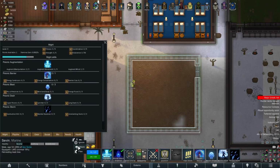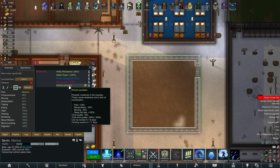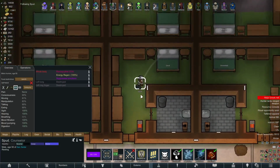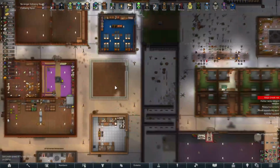And let's make sure that you are set to attack. Also, you still have muscle parasites. Is Spud not taking care of people? I thought that he would. No, Spud's going to bed. Okay, fine, I guess.